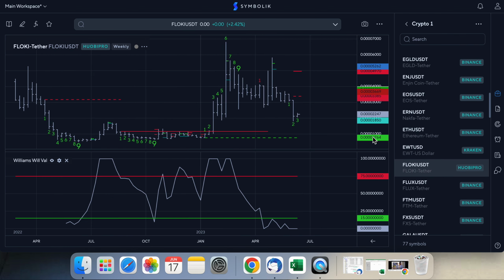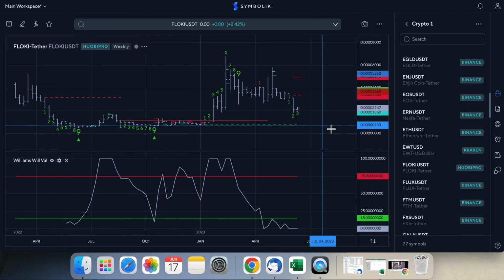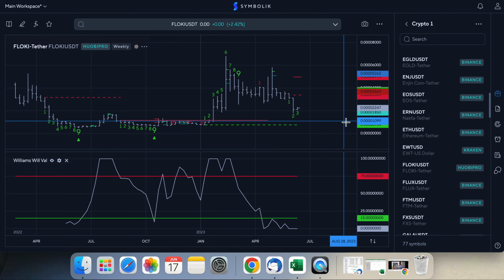Let's look at Floki just for the fun of it. It's only on a 3 count, coming down. It's showing this 764. Maybe this 1165.